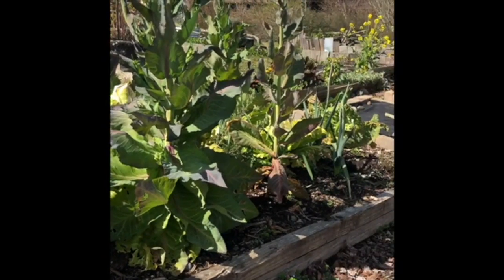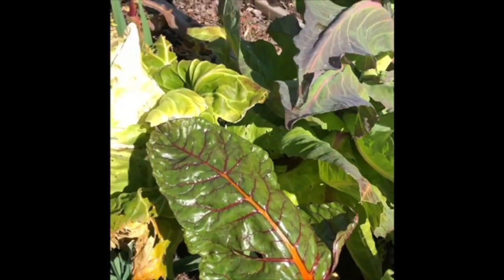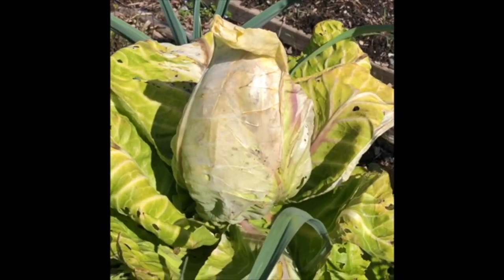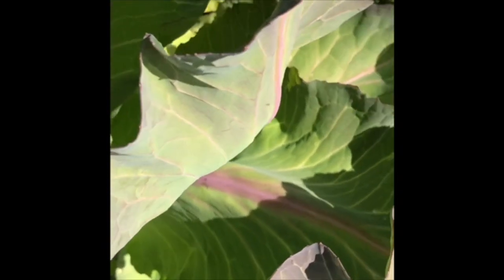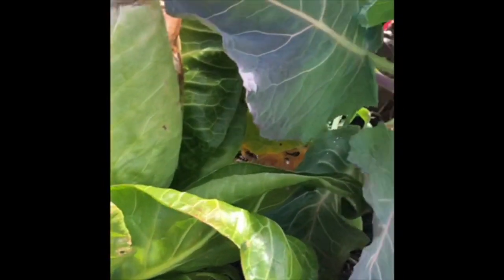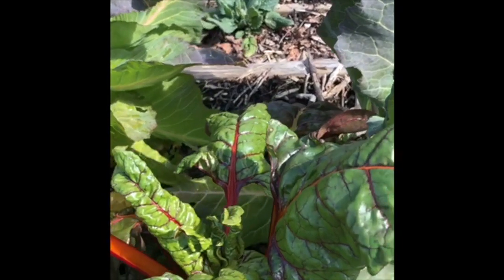Look at these cabbages. They overwintered. Our Seattle mild winters allow us to be able to grow some of these cold crops. This was a pyramidal, I think you call it, cabbage. Grows like a pyramid instead of a round ball. There's another one. But look how gorgeous the leaves are. Some Swiss chard in there too.